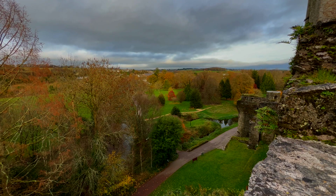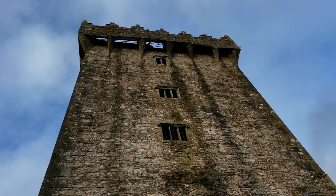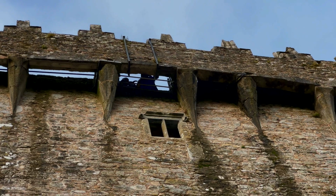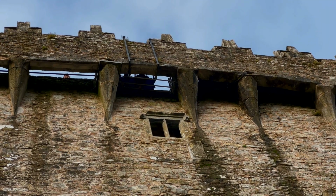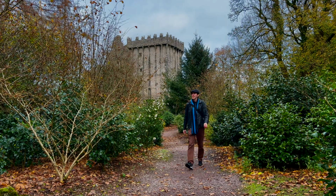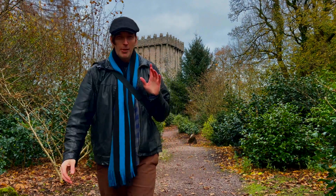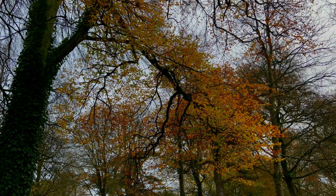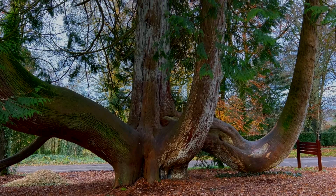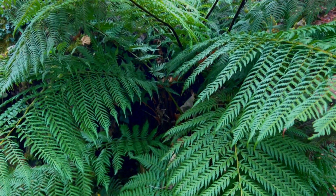Today I am just here in Blarney at the castle that everyone knows here in Ireland. And before you even ask, no, I did not go up to the top and kiss that dirty rock. Make sure if you come over here to Blarney Castle, you check out the entire grounds, because it is amazing, all the really cool gardens and kind of forests around here that you can walk through.